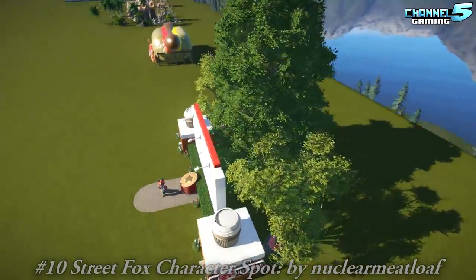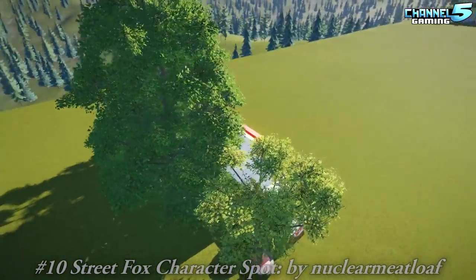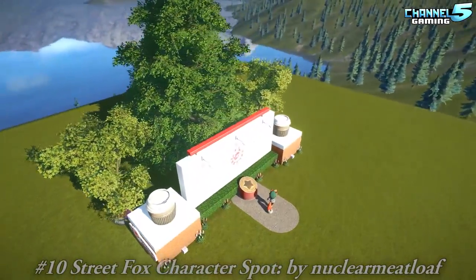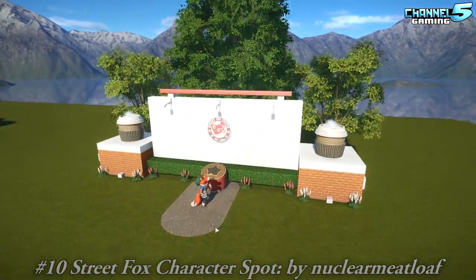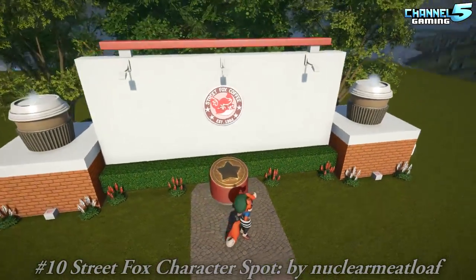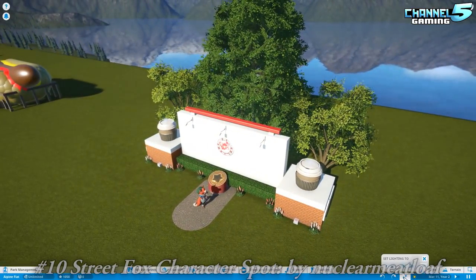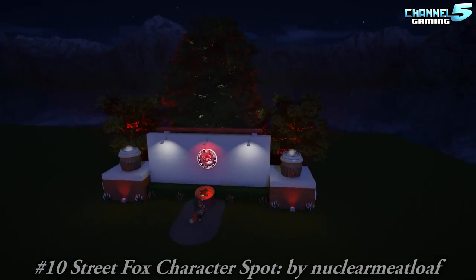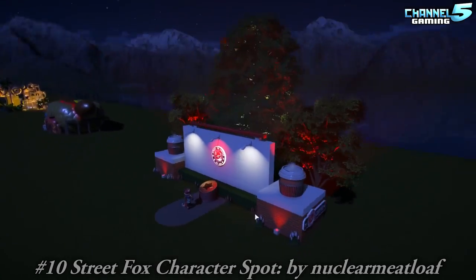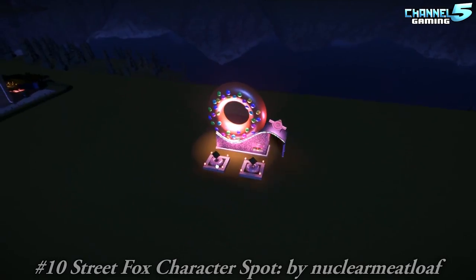Rare! Street Fox character spot created by Nuclear Meatloaf. Really like this idea of creating little facades with the character spots here. Foxy chilling out at her little stand. Great little idea there. Let's see what this one looks like at night. Very nice. So we could take a peek at the other ones while we're at it. That looks real great.